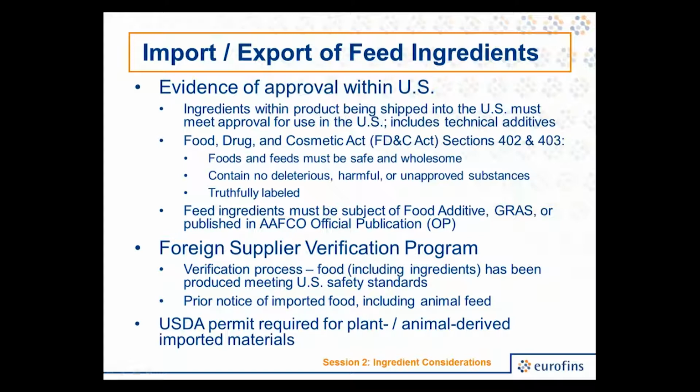As such, the Food, Drug, and Cosmetic Act does state that foods and feeds must be safe and wholesome. They must contain no deleterious, harmful, or unapproved substances and be truthfully labeled. It is that unapproved substances aspect that can be difficult. As I said, even something such as a solvent utilized to purify and condense the ingredient formulation must be approved for use inside the United States.